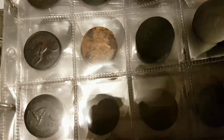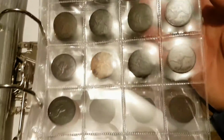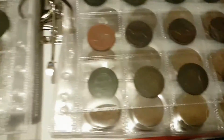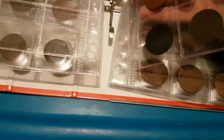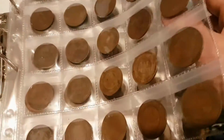They're in varying degrees of condition. Some of them are in beautiful condition. Some of them have got copper cancer. Yeah, plenty of pennies in here. And plenty more.